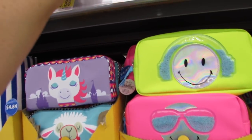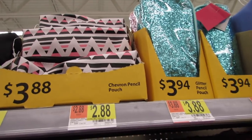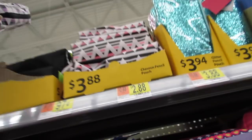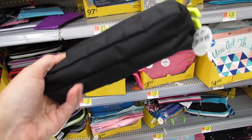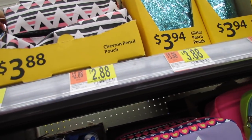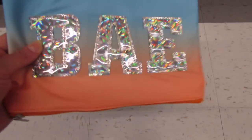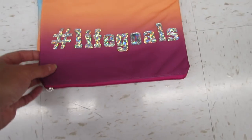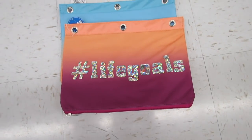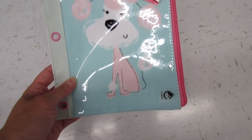We also have a chevron pencil pouch up here for $3.88, and it kind of feels wipe clean, also in the purple and black. These ones here are $4.97, and this is by Pen and Gear, and they are also offered in the blue and red. Really nice. I want to share this one with you guys because I know so many of you love the holographic look. This one says Bay. And then we also have this one that says hashtag life goals. And this pretty one that says squad. These are $4.48.